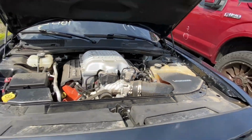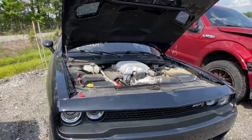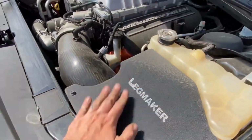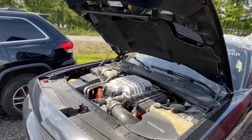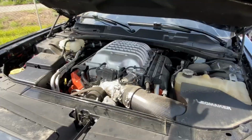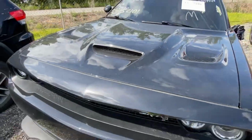Wow, it even has the same intake. I swear to you guys, it is not the same car. Legmaker, you guys are doing all right. Apparently every Hellcat in DC has your intake. Once again, just a very nice, clean car. We can't start it. We can't see much else under there.